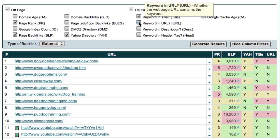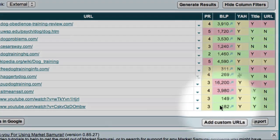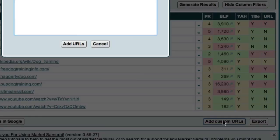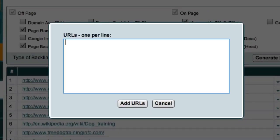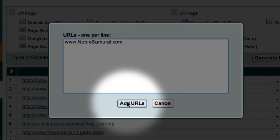When you're exploring the competition for a particular keyword, one of the most common things you'll want to do is to compare your website directly to your competition. In order to do this, all you have to do is come down here and click the Add Custom URLs button. You can then type in the URL of your website or any other website that you would like to compare to your competition. So I'll just type in our site URL, www.noblesamurai.com, and now I can come down here and click the Add URLs button.